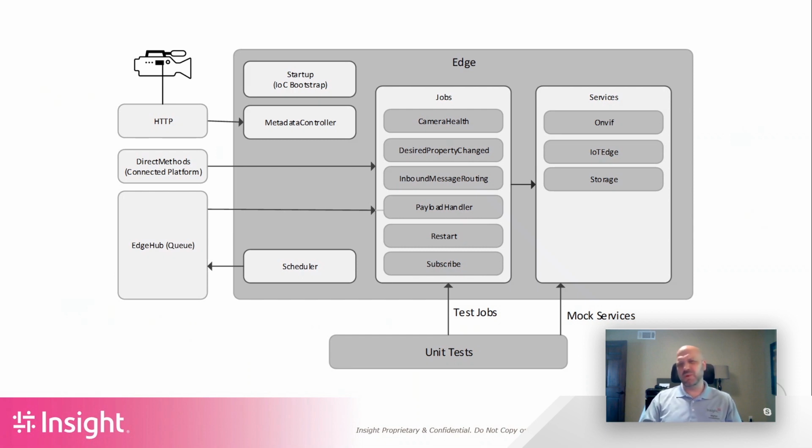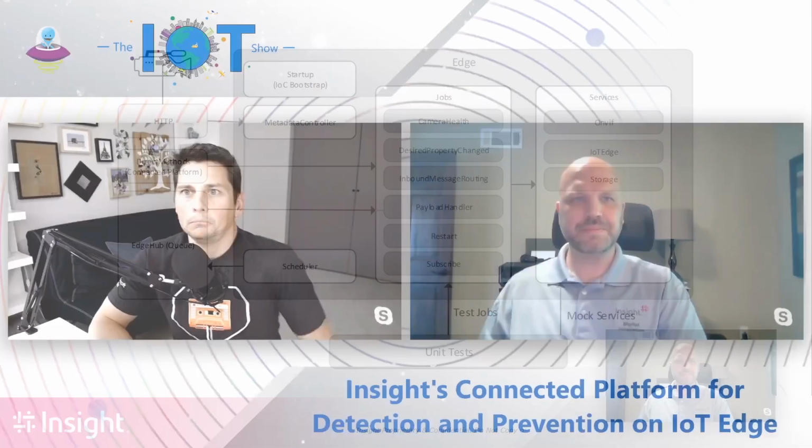Those were the ONVIF SOAP API that we talked about earlier, IoT Edge, which is setting your reported properties and sending messages out to the Edge Hub and things specific to that implementation, and then storage. Things that you obviously don't want to happen in your tests. That's what we're mocking, and it worked out pretty well. You could encapsulate everything specific to the solution in a job, and then do your testing around that. That's pretty impressive.